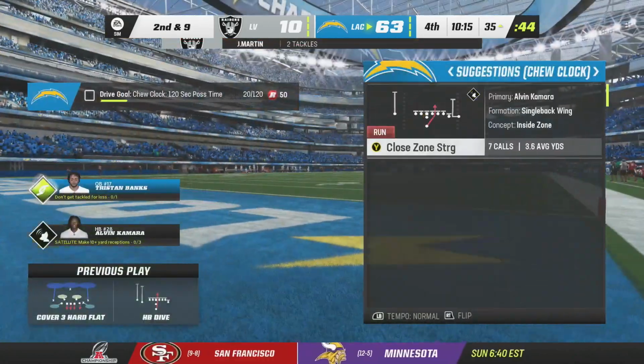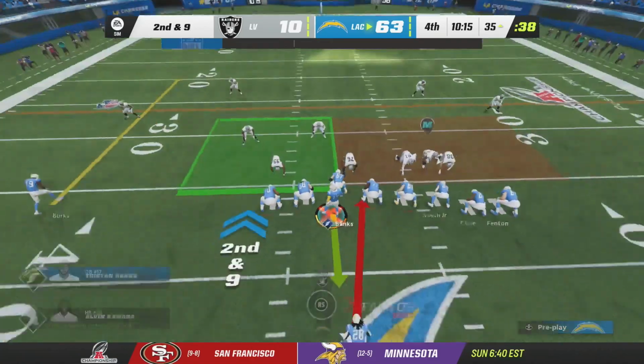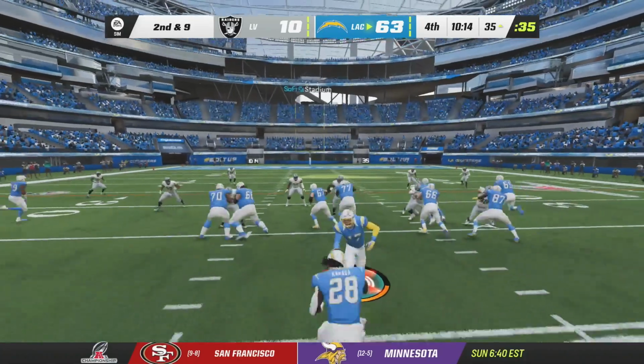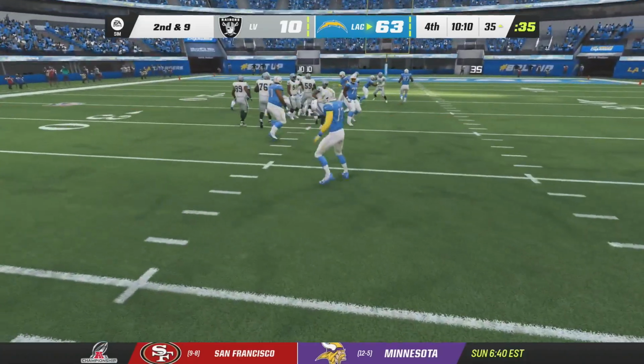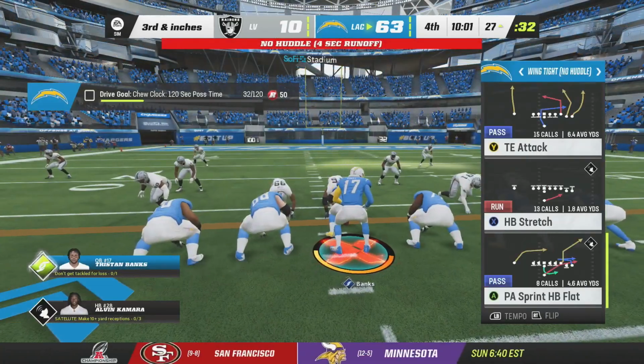And it appears we have a Charger shaken up on that last play. The run only got a yard. Here's second and nine. Kamara up the middle. And he's going to be close to a first down as he gets this to the Raiders 27.